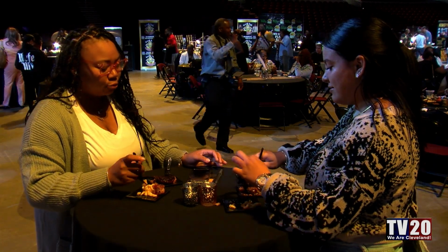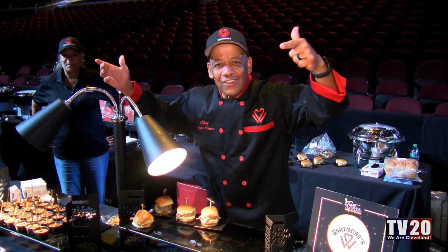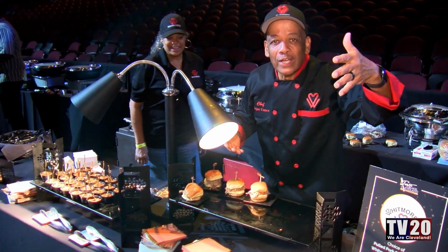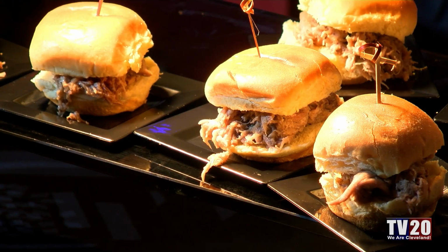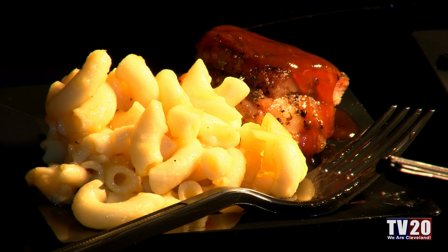So it's exciting, man. This event is a fantastic opportunity for long-standing Cleveland restaurants like Whitmore's to get out in the community and showcase what they do best, serve up some delicious food. So it is very important that we be in front of that opportunity because we want to assist others, train others, whatever, in this journey of letting people taste Cleveland. The event brought together dozens of chefs and restaurants, each vying for the top prize of Best Dish of the evening.